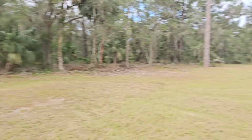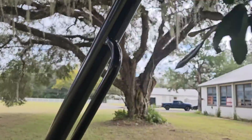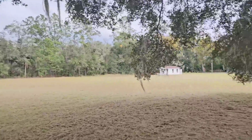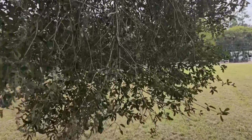Oh boy. Wow. Look at the giant oak tree. It's beautiful. It makes this huge cave underneath. Look, it's almost touching the ground. Look. It's so romantic. Are you ready? It's one foot off the ground.